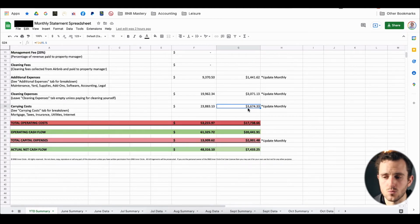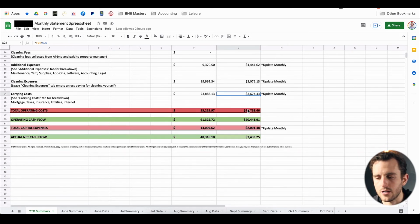And then baked into this as well is basically all of our standard carrying costs for the property. And so then we've got basically total operating costs and our total operating cash flow, which works out to, in those first 6 months, our operating cash flow was $61,000. Which worked out to, on a monthly basis, this one's divided improperly. So this would actually be divided by 6.5. So just shy of $10,000 a month in operating cash flow.